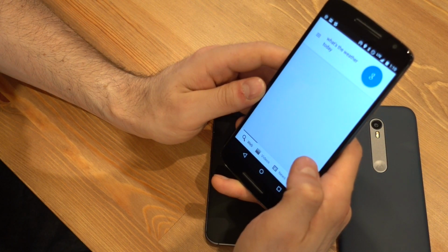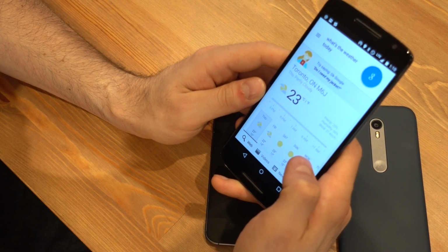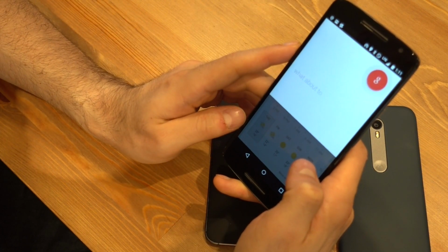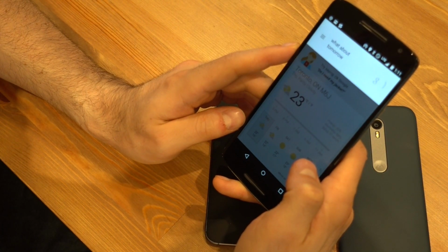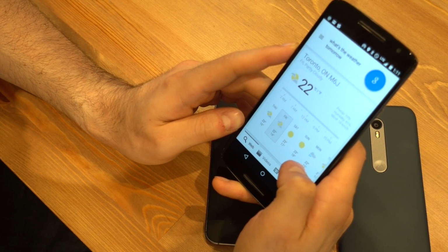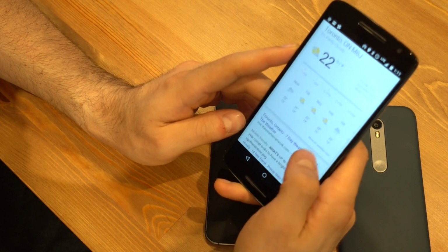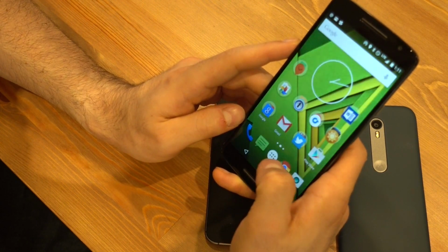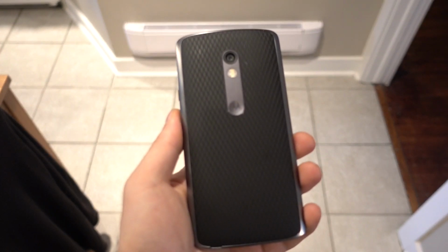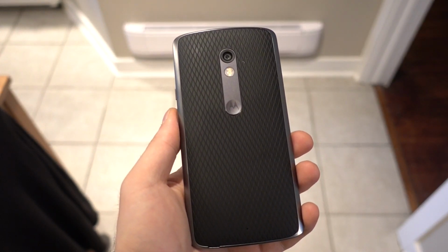Now, I'll admit to giving up on Moto Voice soon after I started using the Moto X and the Moto X Play, but for people who tend to talk to their phones, to dictate notes, or to leave reminders, this is a super useful feature, and Google Now just gets better and better, and it doesn't even need a software update to get there.